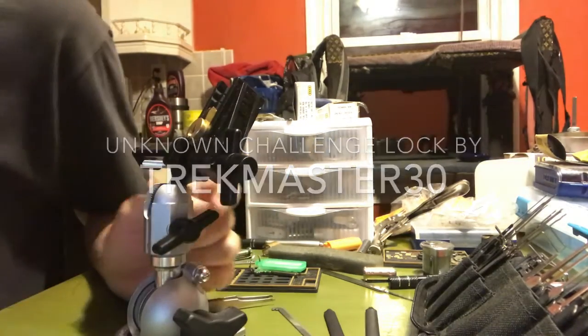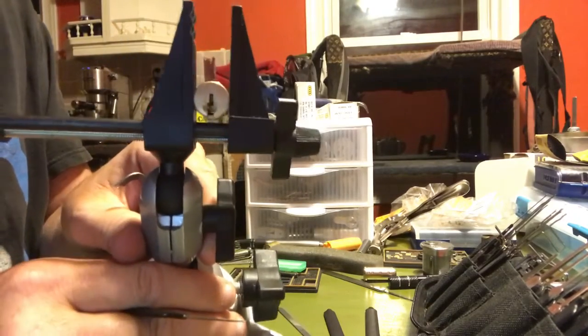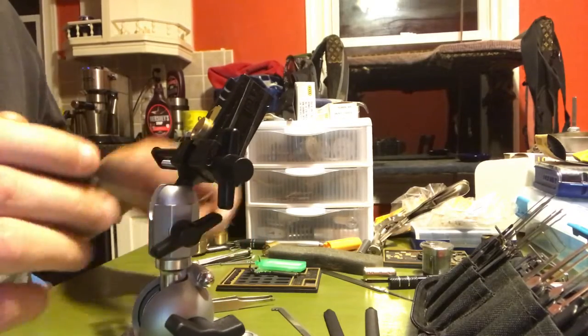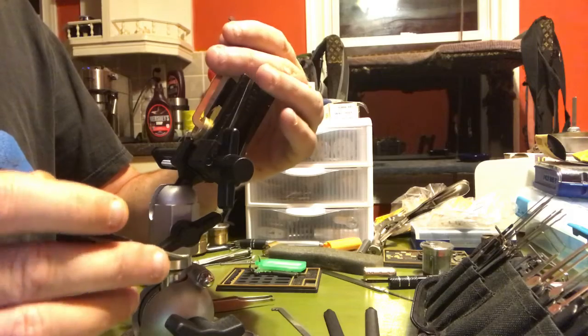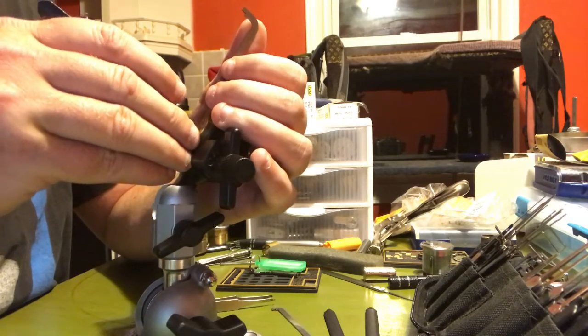So it is about 2:33 in the morning. We're going to try to get a late night pick on the TrekMaster30. It's an unknown challenge lock, so it's got no name, but it was pinned up by TrekMaster. And we will see what we can do here.